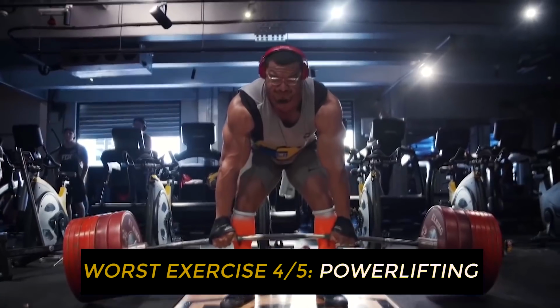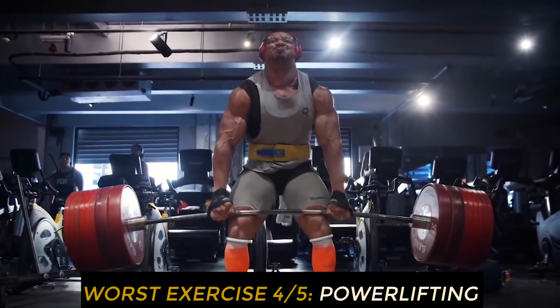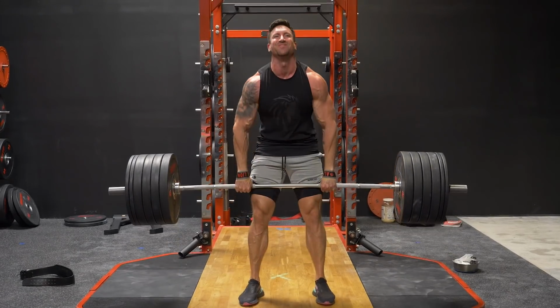treadmill. Now, the 4th worst exercise to get shredded is any form of powerlifting where you are in the 1 to 3 rep range and your entire workout is just like 1 to 2 rep max type stuff. Now, if you look at most powerlifters, they are the opposite of shredded. In fact, they are kind of fat. They're extremely strong, they have a lot of muscle mass, and their training is a ton of 1 to 5 rep max stuff.